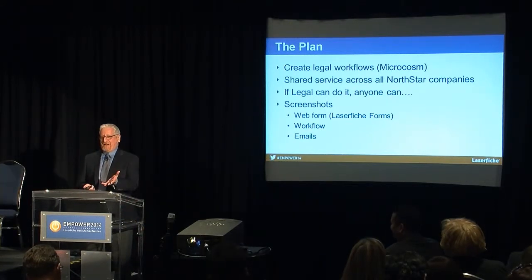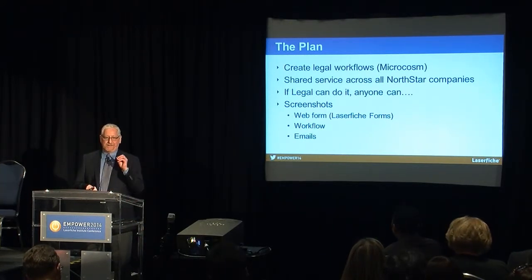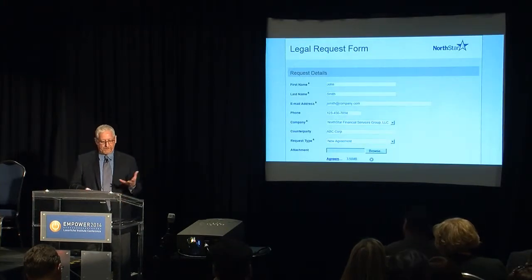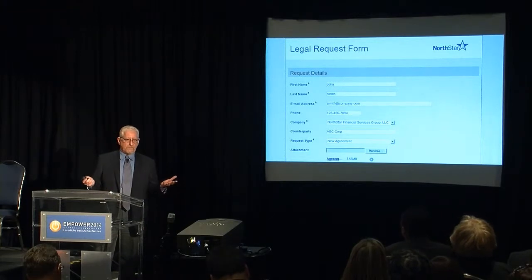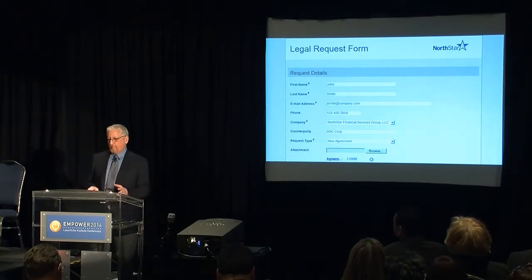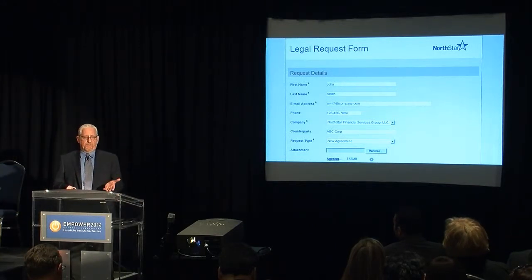So I want to share a couple of screenshots of some of the things that we did, and get into the specifics. What did we do? How did we do it? Here's the forms. We've purchased Forms as well as Forms Portal. This is a simple form.